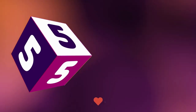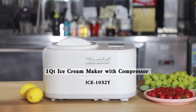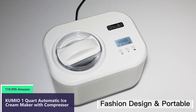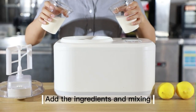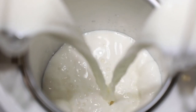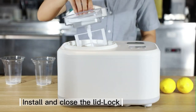Number 5. The ice cream maker machine has a built-in 100 watts self-cool compressor, different from old school ice cream machines that need pre-freezing of the bowl. It allows you to make tasty ice cream, yogurt, sorbet, gelato, and dessert within 1 hour whenever you want. A simple button control panel with LCD display and timer is user-friendly.